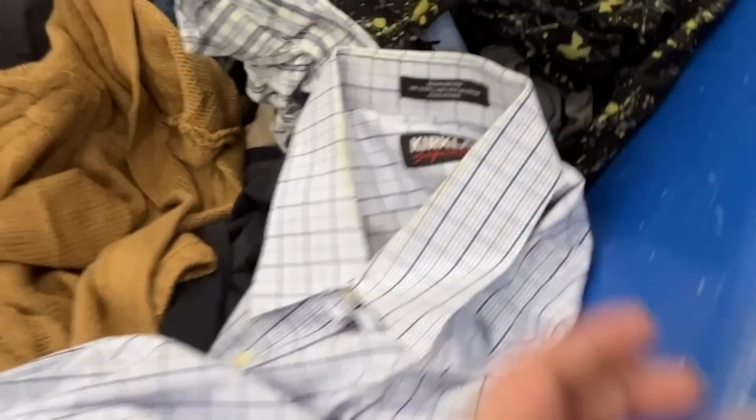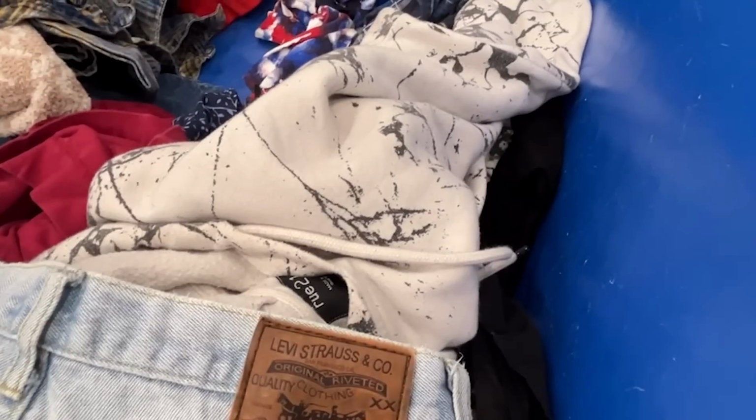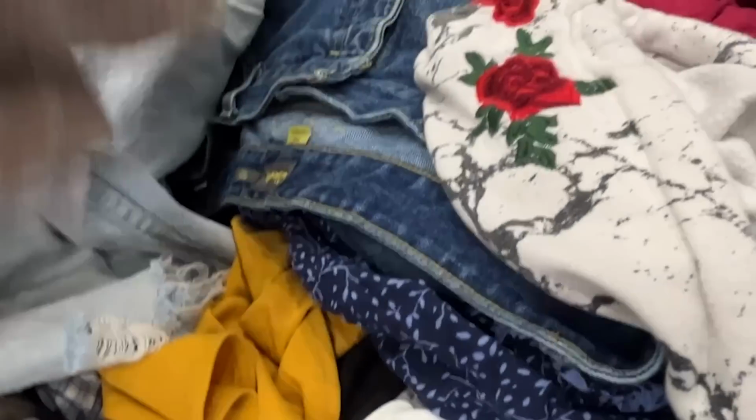I've already been through this bin. They just changed these out and I waited for the crowd to subside. Lot of Target today. Knox Rose can do okay, but that style I don't think is in anymore.